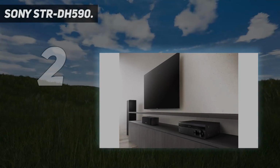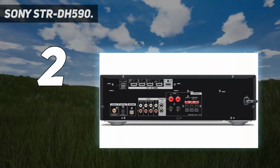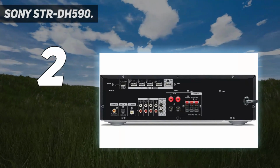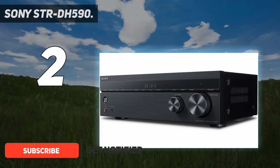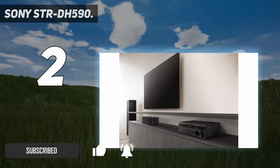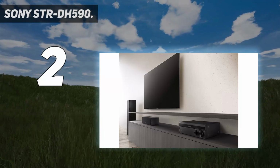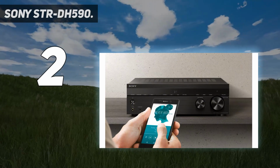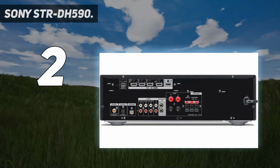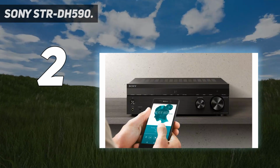Sony STR-DH590. If you are a beginner in the world of home theater and surround sound, the Sony STR-DH590 is the receiver to go for. It gives you all the features you'll need to get started with a basic surround speaker setup, and draws its wealth of features from its bigger brother, the Denon 1080. You get 5 speaker channels, allowing you to use speakers at the side or rear, and there's full 4K pass-through so you can get the very best out of your picture.